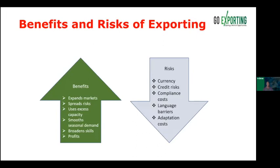What about credit risks? Most people think, okay, I'll just charge up front for the products. I'll get my money in advance. Sometimes it doesn't work out like that. Once you get into a regular supply with a particular customer, they might start wanting credit and demanding credit the same as they would get from a local supplier. So you have to take these kind of things into account, the costs of credit insurance, for example.